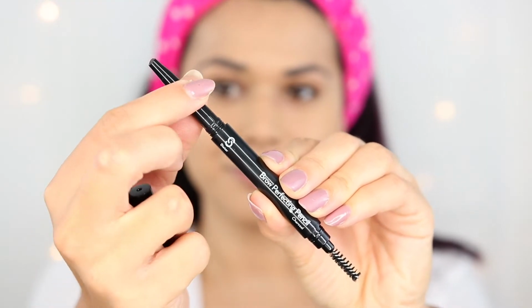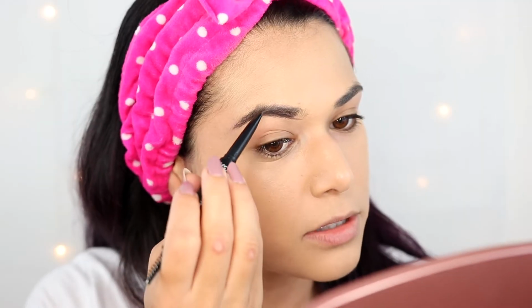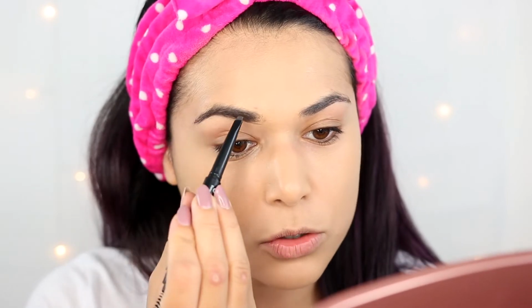I'm using the Brow Perfecting Pencil. This is $8.99, and this is the shade Charcoal. Okay, so this is definitely a great color match for me. I have dark brows, but they're not quite black, so usually anything called ash brown works for me, charcoal, and this is a really nice cool brown.